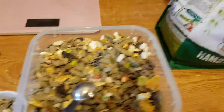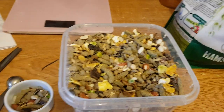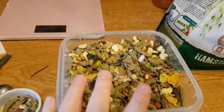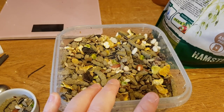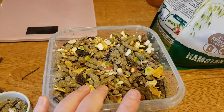Can you imagine, guys, if you mix this in with Harry Hamster, for Syrian, just this and Harry Hamster. I think that'd be a perk. I've not worked the values out with that. It just came to me head then. But I'm sure that'd be a perfect mix.